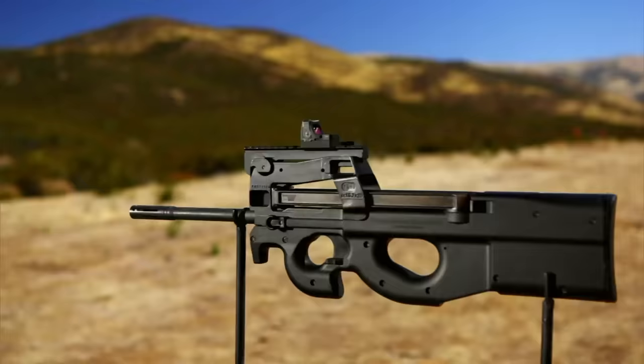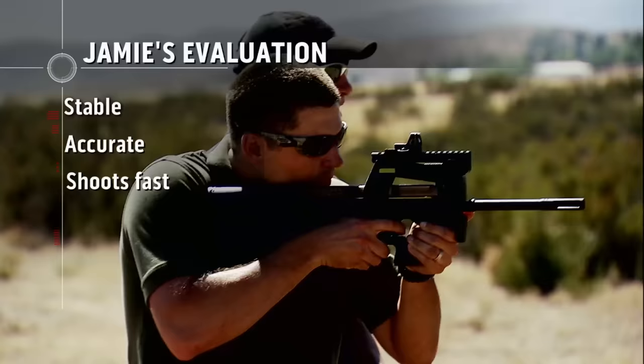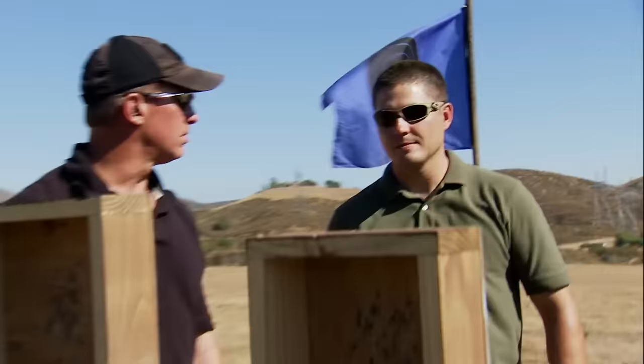Overall, it's the PS90, I like it. Shooting this gun, it's unbelievably stable and accurate. And the PS90, you can put very fast shots on target, but not as far away. So if we were having to shoot further away, you're gonna have to kind of walk it in with that PS90. Still, all in all, fun weapon. Yeah, it's still, I mean, it shoots true. It's just, that round's just light.